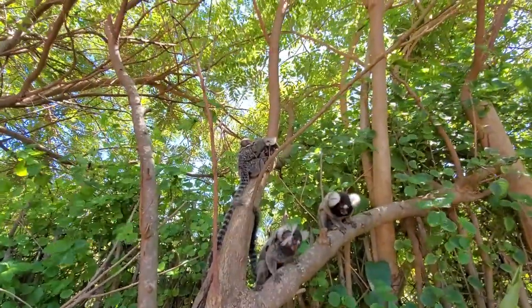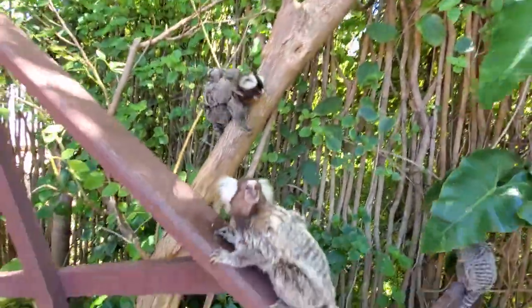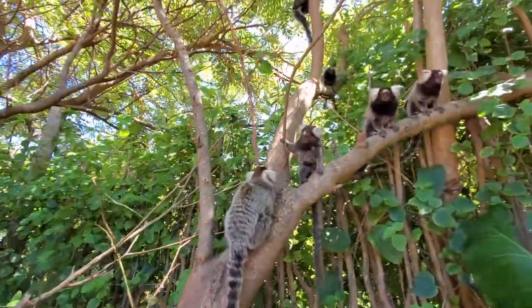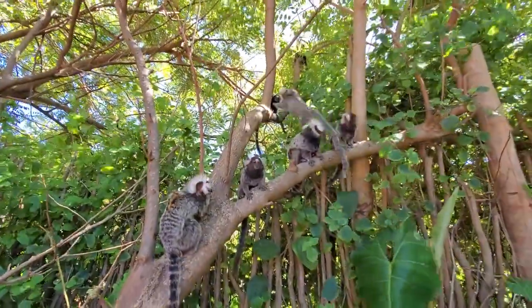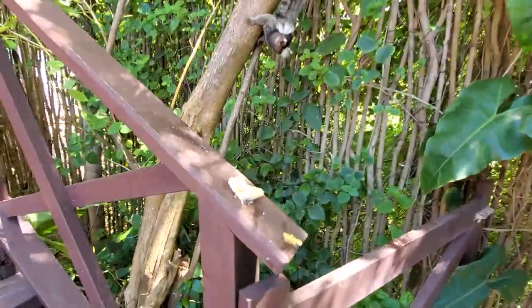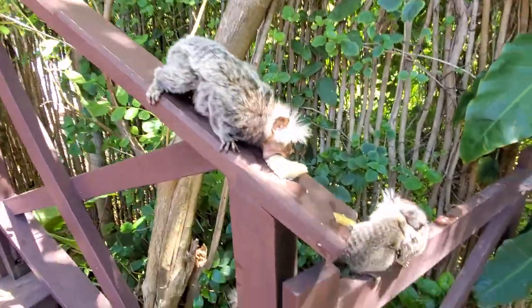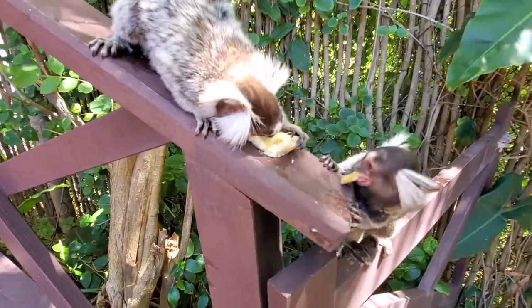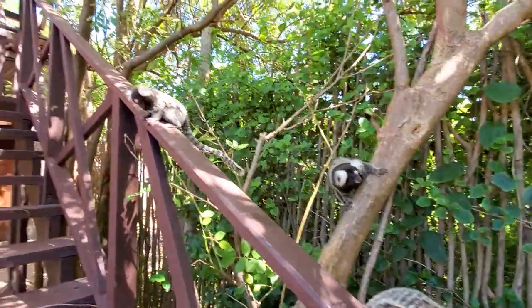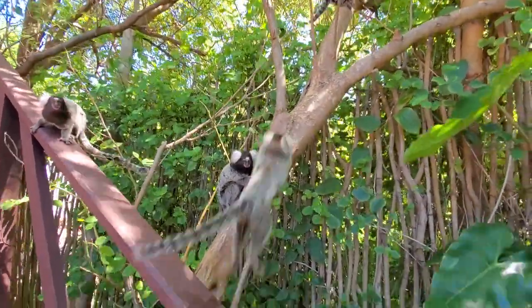That one has a little baby Sagui on its back. Look at your little baby. Oh, two babies too. Two. This is a South American monkey. Sagui? Sangui?